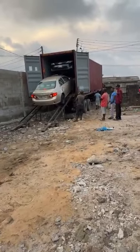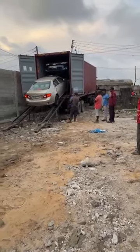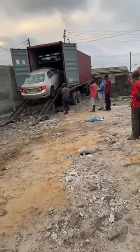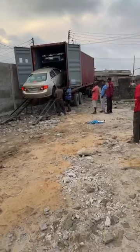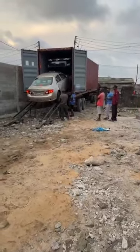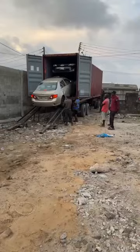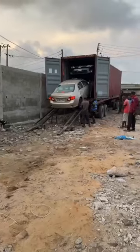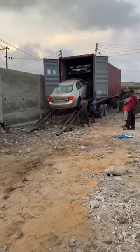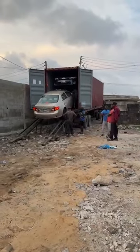You know, there's a way we normally do our things. Just like I told you, continue. We have finished offloading the 8th container in the month of September. The first batch of 4 came in the first week of September. The second batch of 4 came in the last week of September, which is today, the last day of September. So now, this is the 8th container.